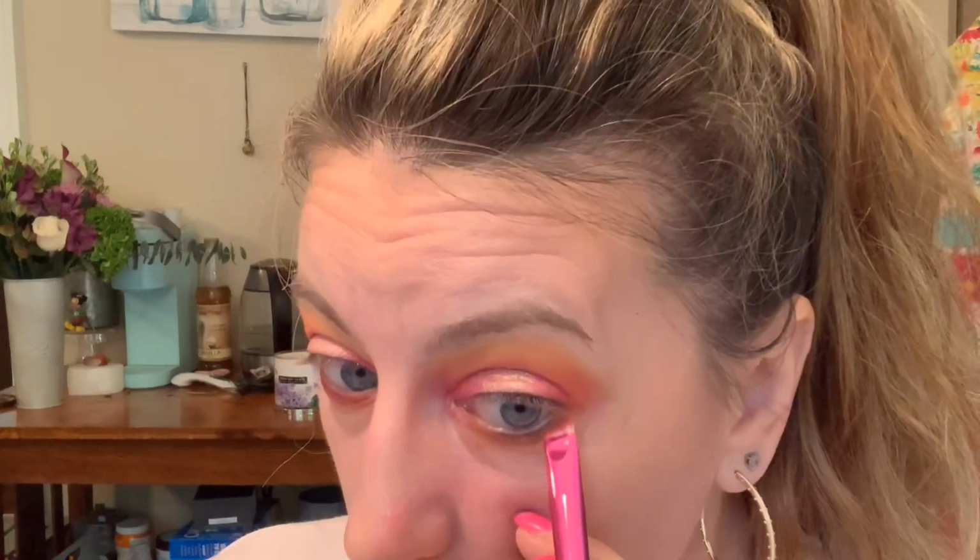It looks pretty because you got the orange underneath it, and you have the pink, so it's tying the whole kind of sunset look in a little bit.